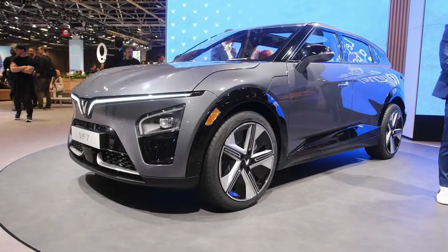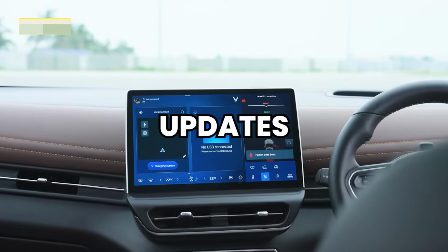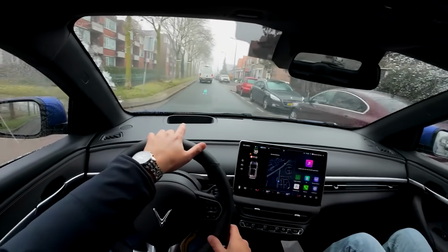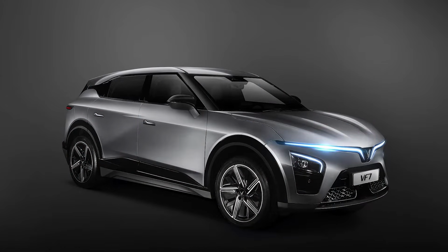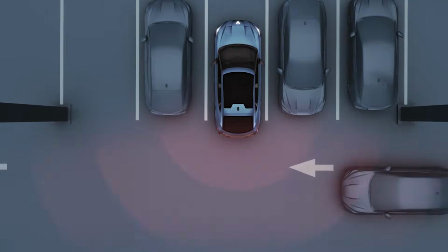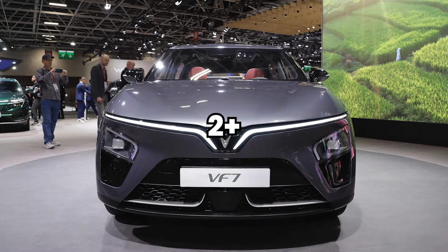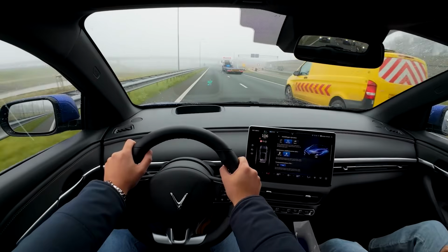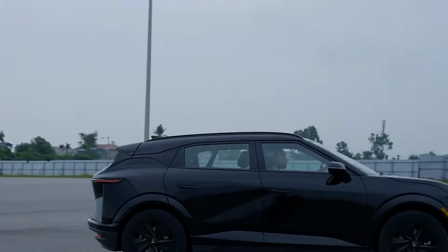Technology is a big selling point for the VF7. Like the VF6, it'll support Apple CarPlay and Android Auto, along with over-the-air updates that keep the car's software current. A built-in voice assistant allows drivers to control functions without taking their hands off the wheel. Advanced driver assistance systems are also expected to be robust, including lane keeping assist, adaptive cruise control, blind spot monitoring, rear cross-traffic alert, and automated emergency braking. Perhaps most intriguing is VinFast's promise of Level 2 Plus driver assistance, a system that builds on adaptive cruise control to allow semi-automated driving on highways. It's not fully autonomous, but it will reduce fatigue on long road trips, something families will appreciate.